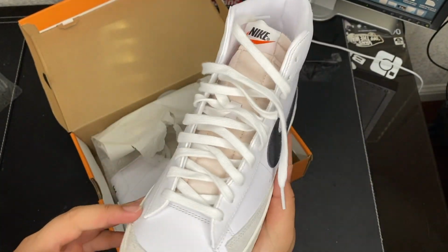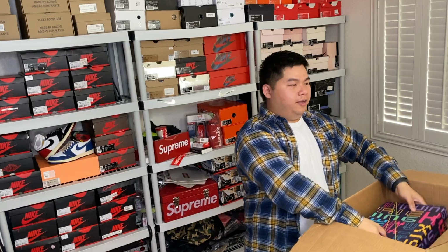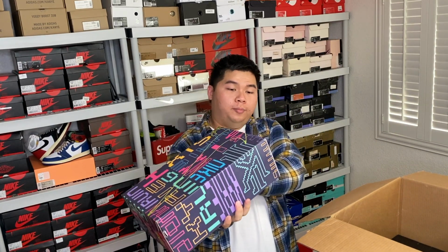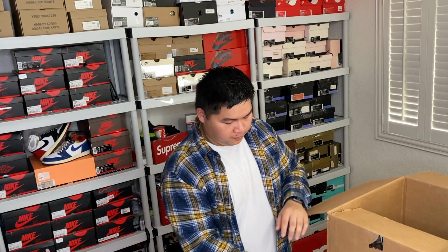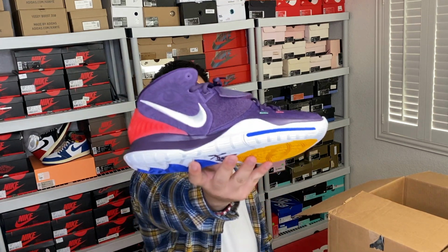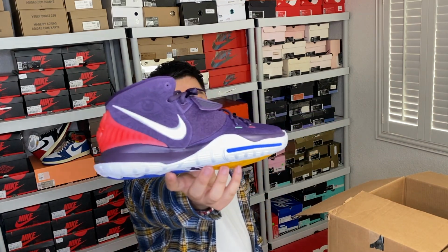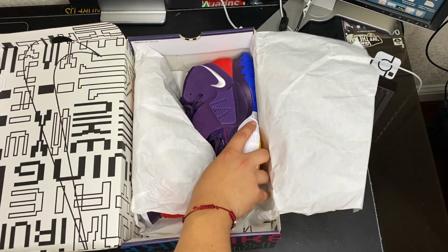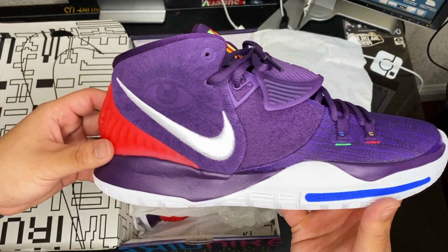It's just so versatile. Alright guys, next pair up on our list, we have a purple Kyrie box right here. This is going to be the Kyrie 6. Right here we have the Kyrie 6 Enlightenments. So I got these for hoop even though I don't hoop that often.